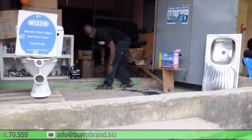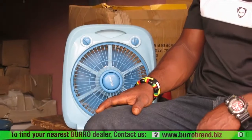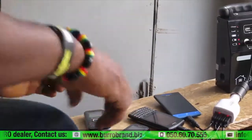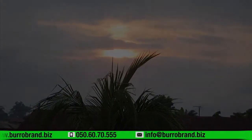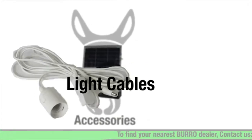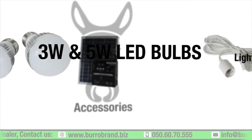Burro Solar Power Center also brings you still more power to do even more. Charge 4 phones at once. It comes with 2 super bright LED lights. Enjoy an expanding line of power center accessories, including battery chargers, security lights, laptop chargers, and more.